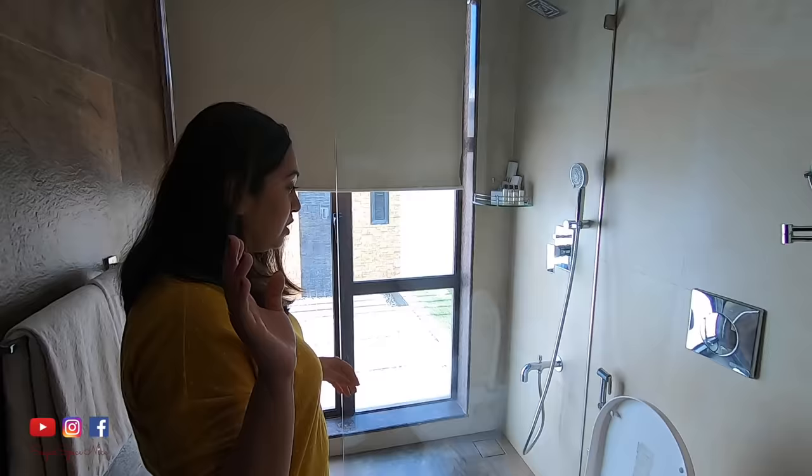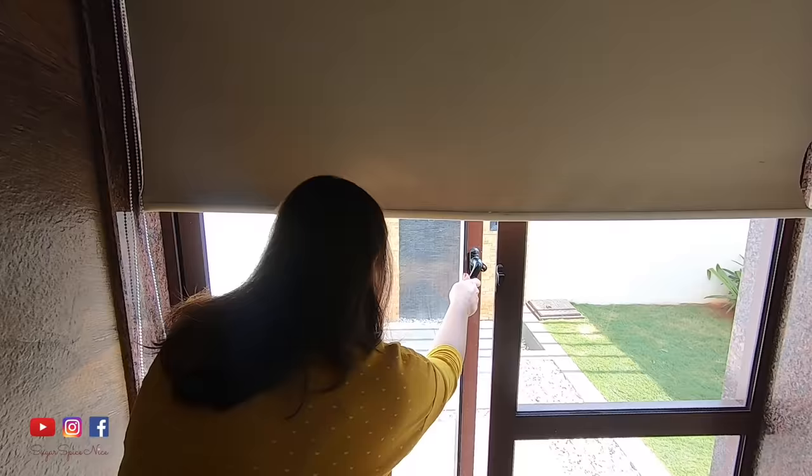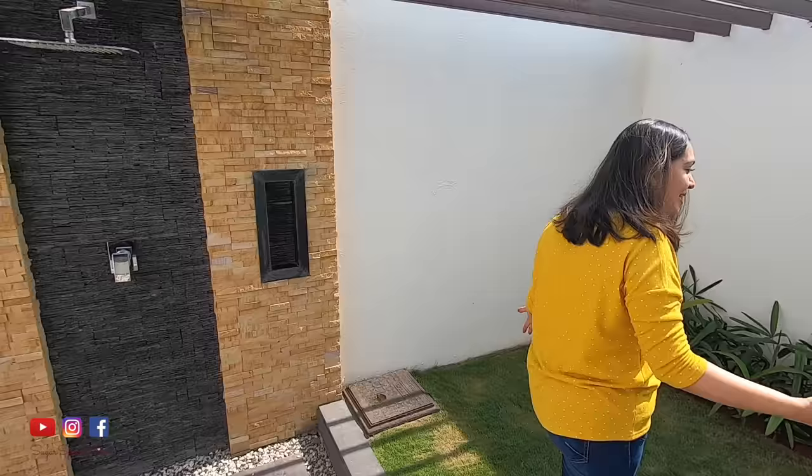So this is the bathroom. There is a proper glass cubicle and stuff. But the main thing here is the open shower. So this here is the open shower, and you don't need to worry, nobody can actually see you showering. And I think just to be able to take a bath here in this whole green setting and stuff is just so cool.